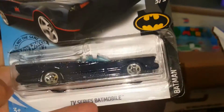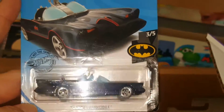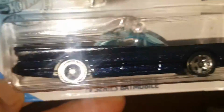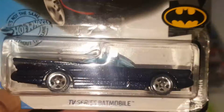That Matchbox. Here we got a Batmobile. Ooh, check this one out, guys. I need to put this in the blister. TV series Batmobile. Do you notice anything wrong with it? No tampos. No red tampos. The top has them. The side panels don't. See? That's dope. Pretty cool. So this is an error. Put that one to the side.